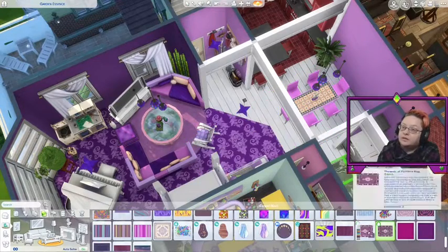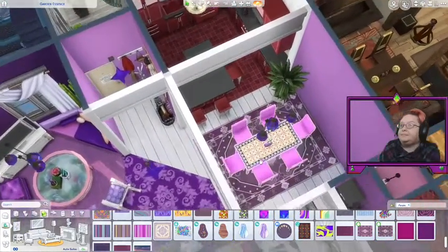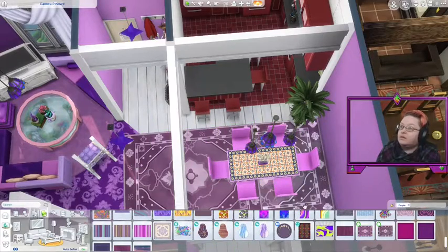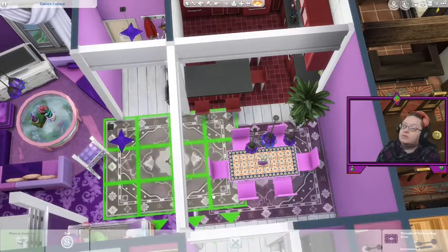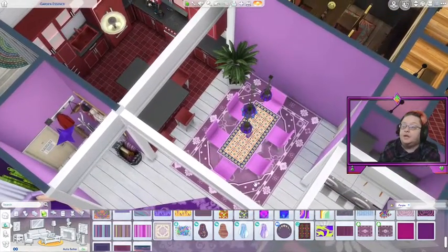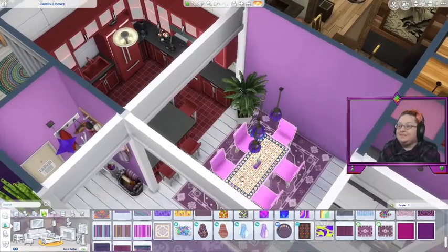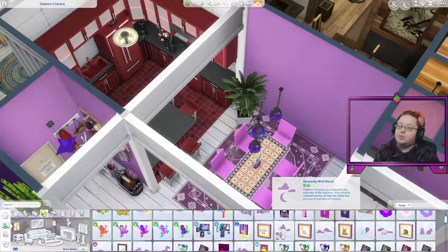What exactly is the difference between this one and this? Does anybody have any idea? I mean, they're slightly different colors, but I guess this one is a little bit darker. I don't know. All the purple. Yeah, that would be my thing. I just love purple.